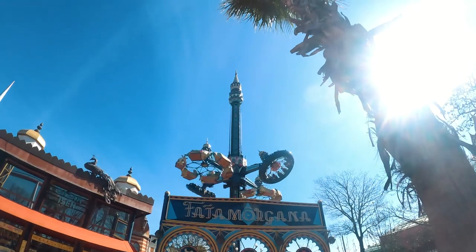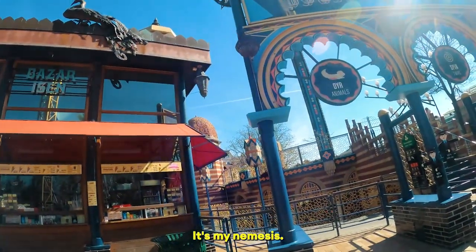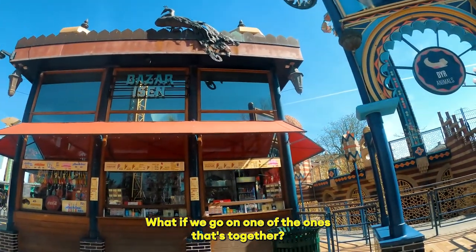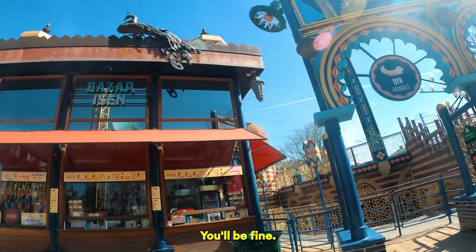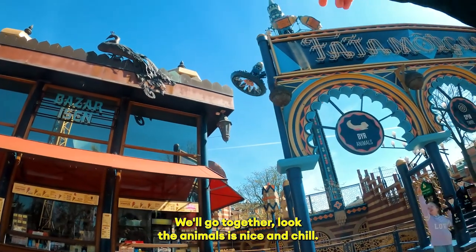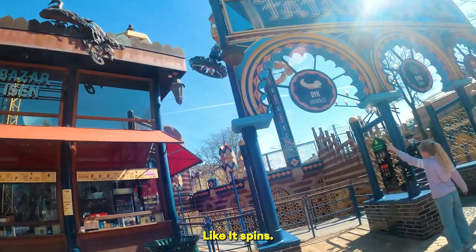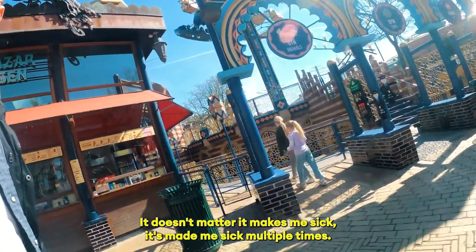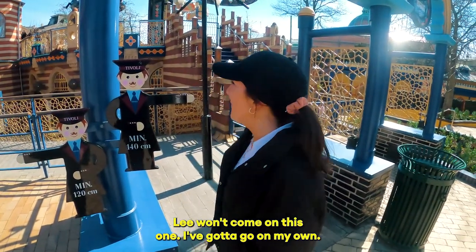And then I tried to convince Lee to go on this ride with me. Come with me, baby. Look, it doesn't go fast. It's my nemesis. It doesn't go fast. It makes me feel safe. What if we go in one of the ones that's together? No, seriously. I've done it many a time. I don't want to go on my own. You'll be fine. I'll tell you this. We'll go on the animals. We'll go together. Look, the animals is nice and chill. See the lions? No, God no. It's children on them. It doesn't matter. It makes me sick. Oh, I promise you won't get sick. No, I will get sick. Come on, that's what I'm trying to go on my own.